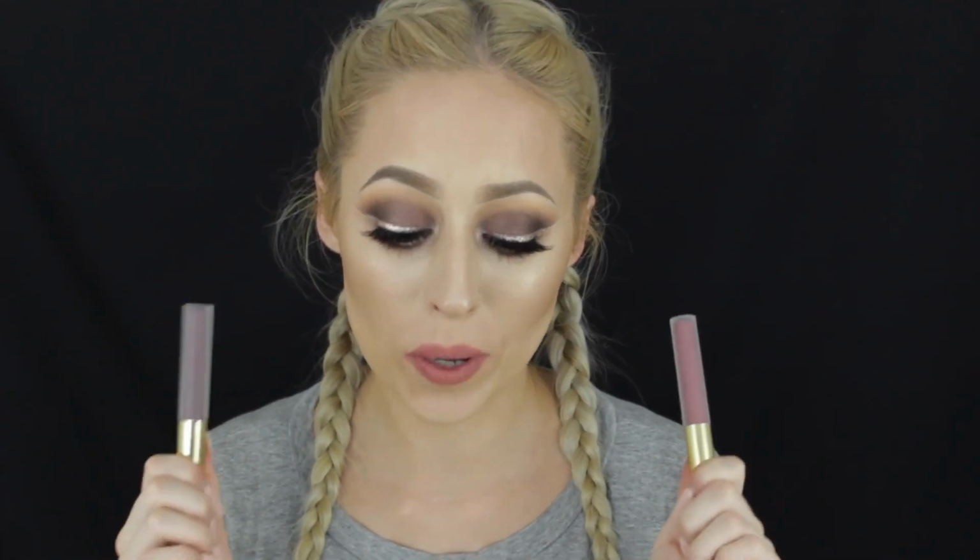So the price point on these liquid lipsticks is $20 US. So I think in Australian, that's around $30. I'm not too sure. You just look up the exchange rate. I always just Google a currency converter.